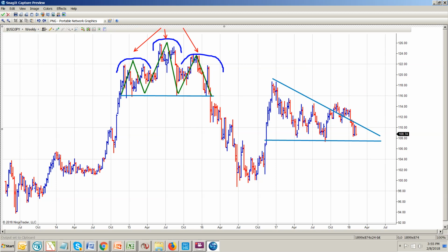But nonetheless, when we look at this descending wedge triangle, once we make our way out of this, it will then give way to a lower move. I'm anticipating at least to this parity level where there was some recent support, and then ultimately lower. So I have had this view for several weeks, months, even years, but I've been somewhat conflicted about my views that the yen was getting stronger because it was weakening substantially against other currencies. But as we'll see in a moment, it looks like those trends are reversing also.